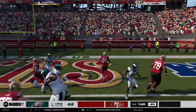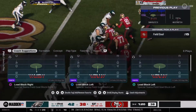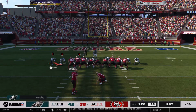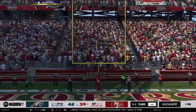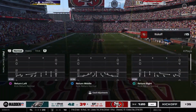Here's a give on 1st and goal. And he's in for the touchdown. The 49ers shrinking the lead some in the 3rd. On is Moody for the extra point. Right down the middle, it's good. And the 49ers cut it to a field goal game. 42, 49ers 39.